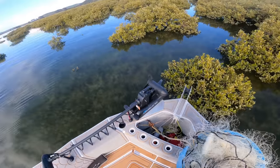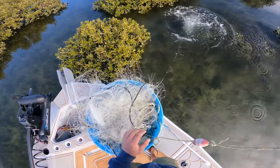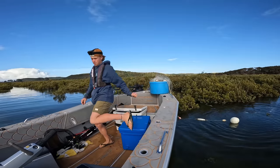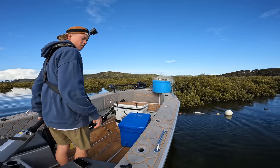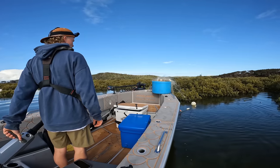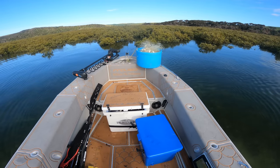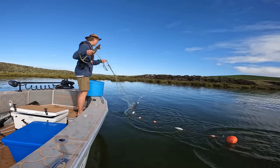All right, we'll try and have no bust ups while doing this, because when this ends in a bust up, it's a proper bust up. So we just gotta be fingers crossed that we don't have a proper one. Just get nice and slow.